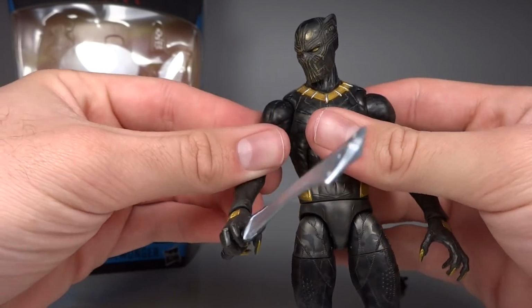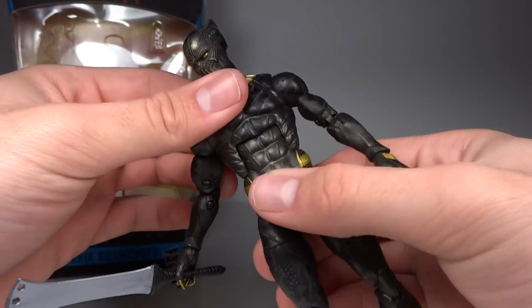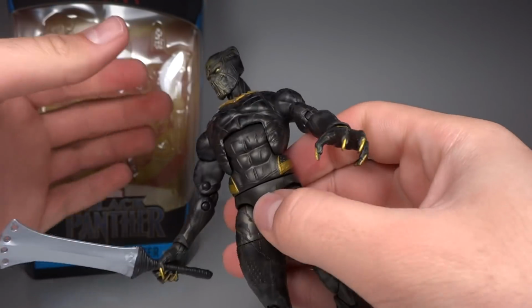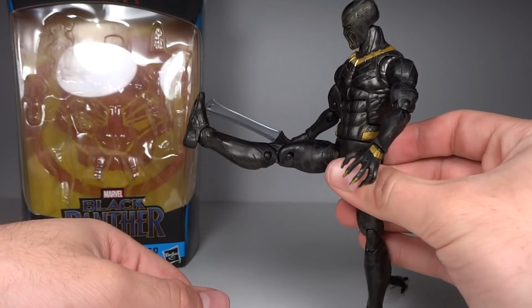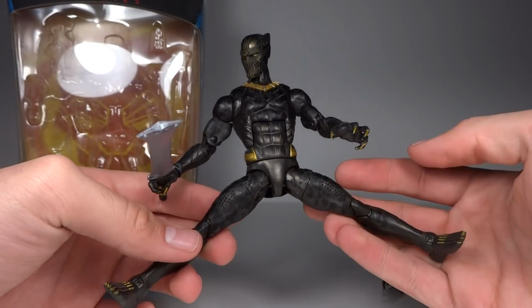So he's got the butterfly joint there, ball hinge shoulders, bicep swivel, double hinge elbows, hinge swivel wrist. He's got an ab crunch, which can go forward this far and back that far, so quite a good range on that. Swivel at the waist, ball jointed hips, which can kick up a full 90 degrees, actually a little more than 90 degrees, which is quite nice. And then they can go out an extreme amount as well.